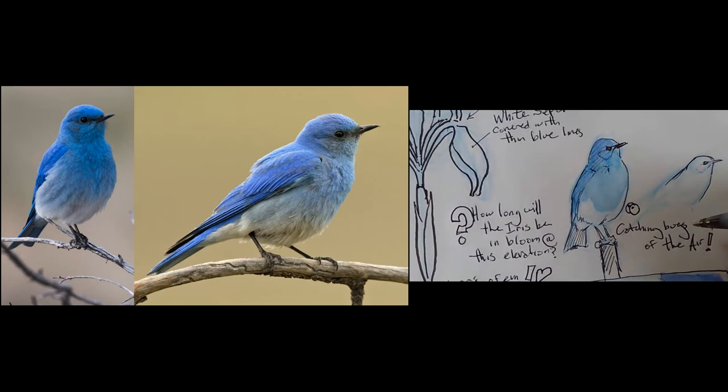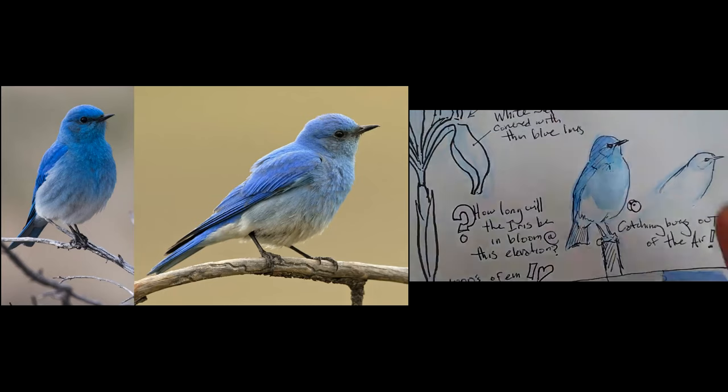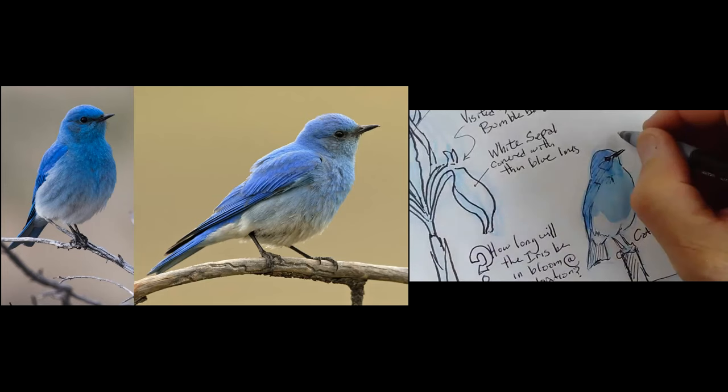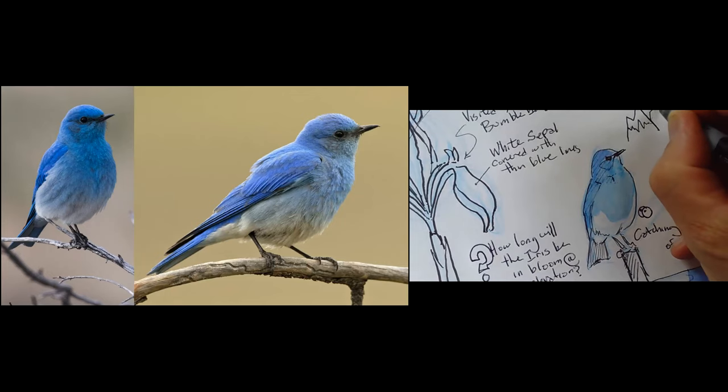So a bunch of your drawings are going to be partly finished, and that's okay. You don't need to finish anything in these journals, but it's going to be an incredible reminder of where you were, what you were doing. If you want, you can add titles in. Here is a little mountain I'm going to draw in. Put in a little mountain blue right there.